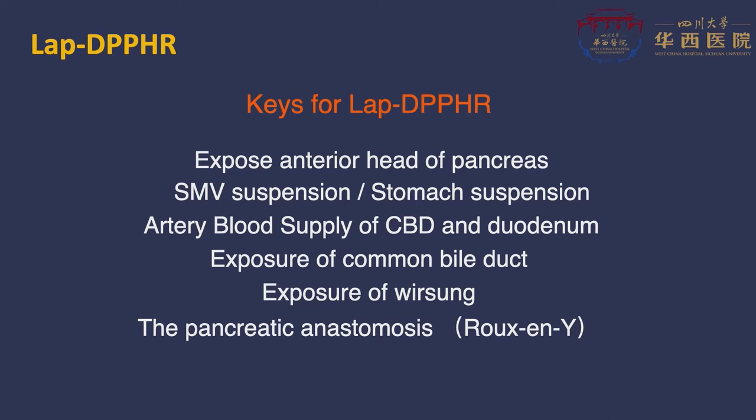Careful laparoscopic DPPHR steps. First, expose the anterior head of the pancreas, with SMA suspension and stomach suspension, preserving the arterial blood supply of the CBD and the duodenum. The third, expose the common bile duct. Then expose the pancreatic duct. In the end, the pancreatic anastomosis.